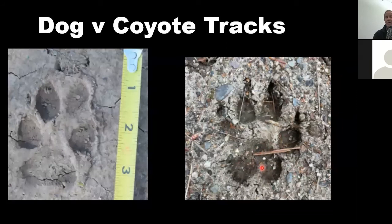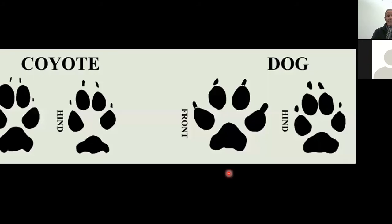And that's because house dogs, or dogs that live with humans, don't get the exercise and they're not as trim and as fit as coyotes are. Coyotes are out for one thing, and that is survival. They don't have time or the energy to goof off. They're constantly on the lookout for food and survival. Where dogs will get a little sloppy.